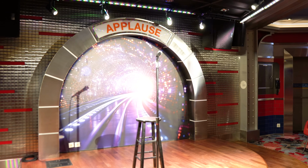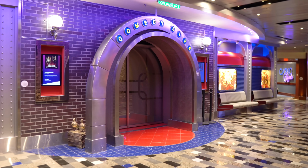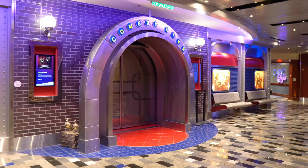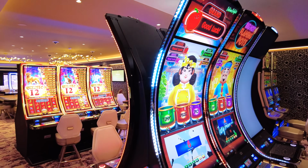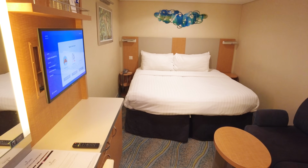So the good news is it has a reprieve. The bad news is I think it's only for a limited time, and I fully suspect the other Oasis class ships will follow, based on how Royal Caribbean gutted all the Jazz on 4s and converted those to casinos not too long ago.